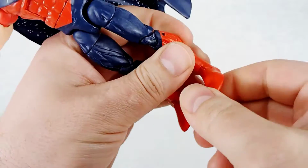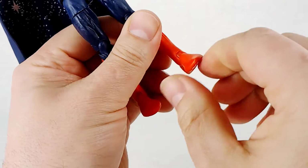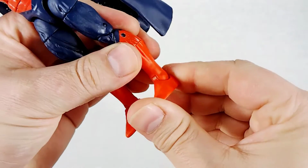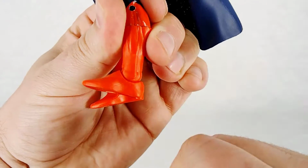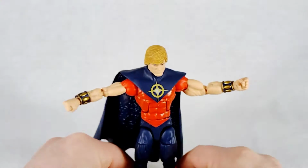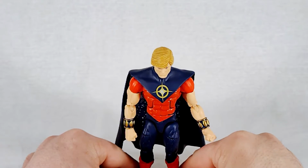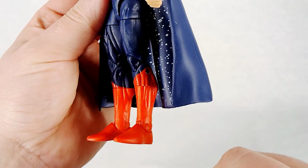Boot cut. Ankles go back. Ankles go forward. And a forward facing pin for rocker. My only problem with the articulation is in the ankles, actually. You have to find the sweet spot to get him to stand. That detent goes back. That detent goes a little too far forward. You kind of have to get it to stand in kind of like a mid-range to get him to stand up. You see what I mean? Yeah, you kind of have to put it between detents to get him to stand.